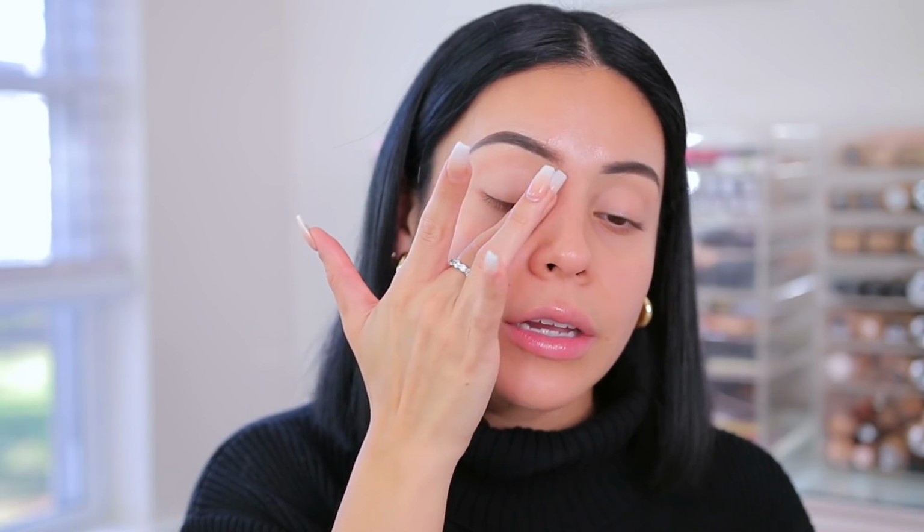I am a big eyeshadow primer believer. I used to actually just use concealer for the longest time to prime my lids, but I feel like eyeshadow primer makes your shadows a little bit more vibrant and lasts a little bit longer. So far I like this formula, this feels good.